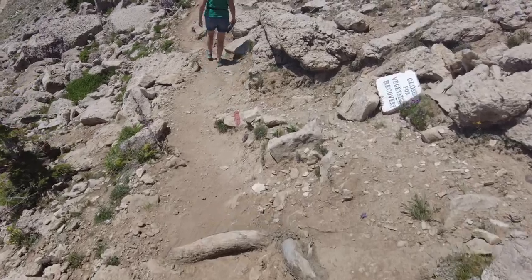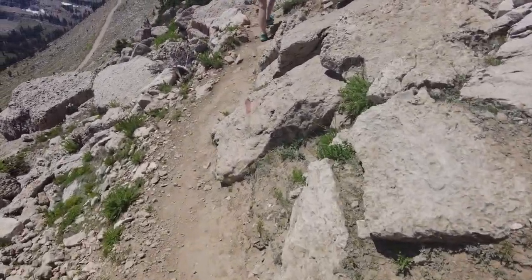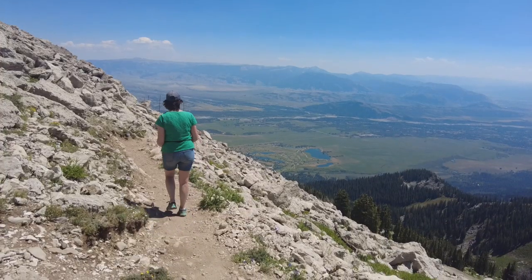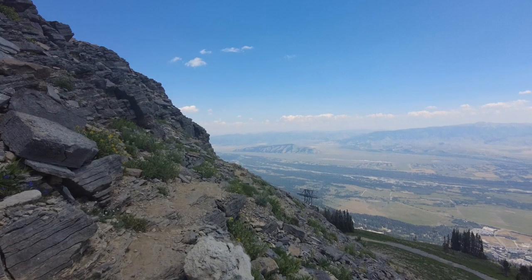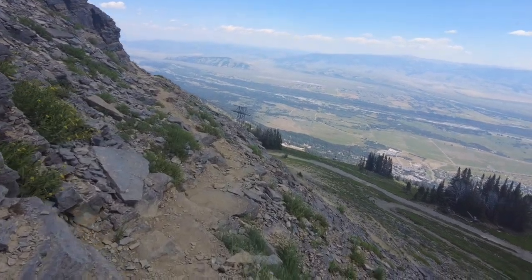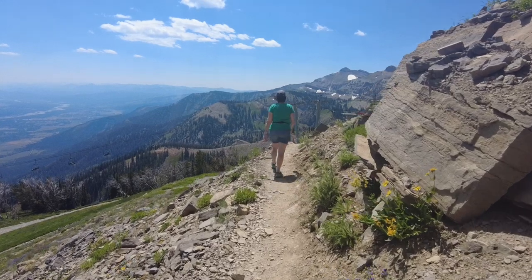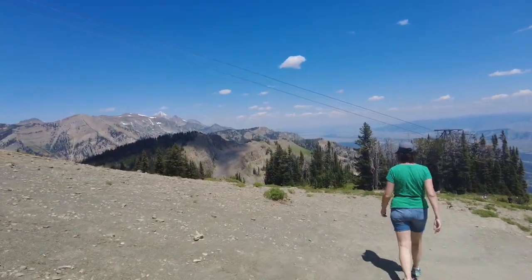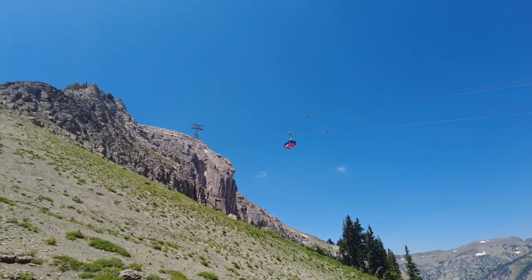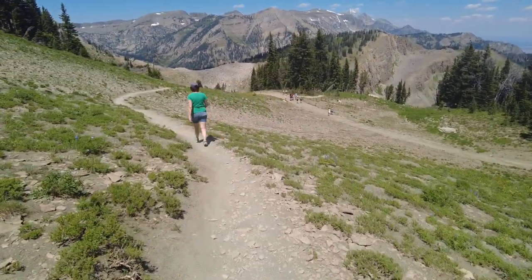There's red markers on route in case this path doesn't look clear enough. Perhaps when there's a bit of snow on the ground, you can't tell your way so much. That's what we came up. But we're not coming down it. We're going to go down a much smaller one once we get there.